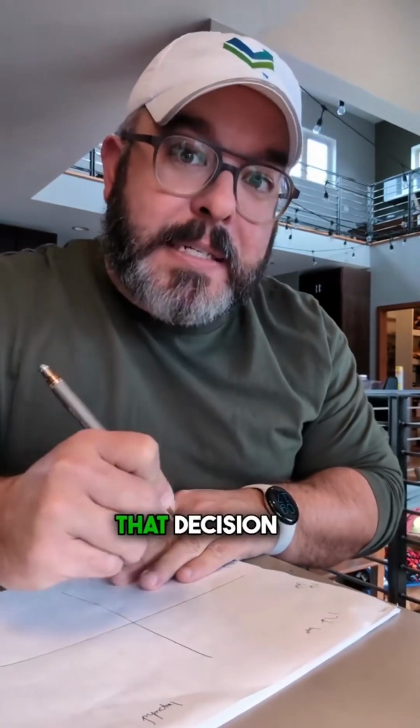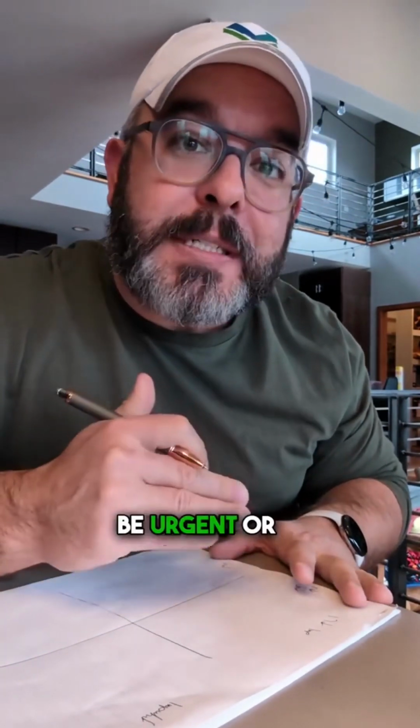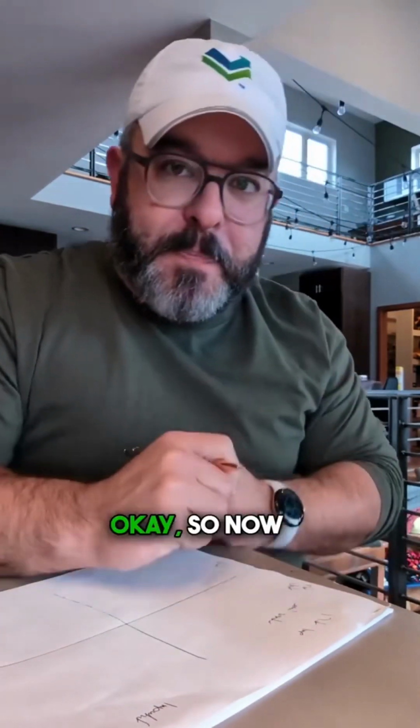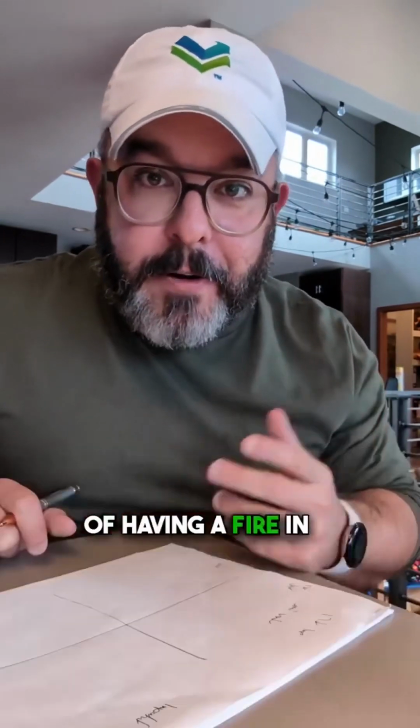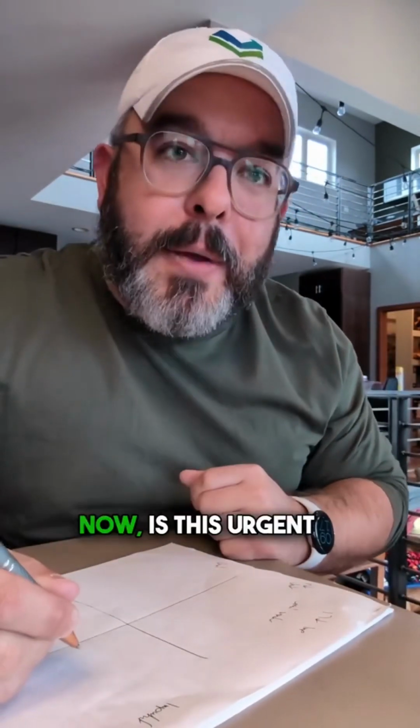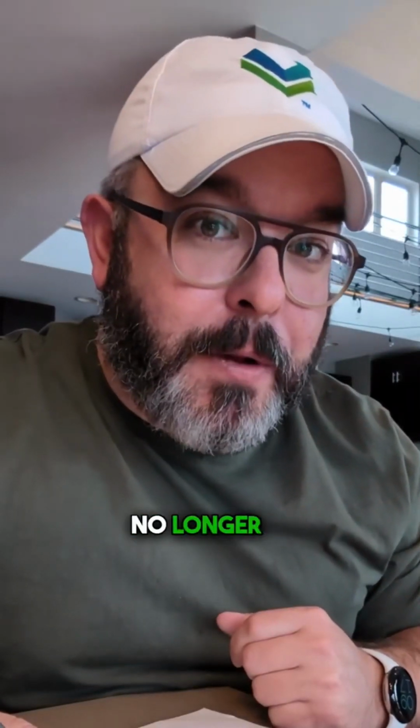And now, once that decision is made, we're going to go to the other axis. Is this going to be urgent or not urgent? Probably not urgent. So I'm going to put not urgent, not important: email signature. Okay, so now we know email signatures are not urgent, not important. Now let's do something else. Let's pretend that your office or your house is on fire. Is this important? Yeah. Fire is a big deal. The consequences of having a fire in your house. Sure, that's important. Now, is this urgent or not urgent? It's pretty urgent. If you wait too long, you no longer have a house. So we're going to say important and urgent: fire. You get the idea.